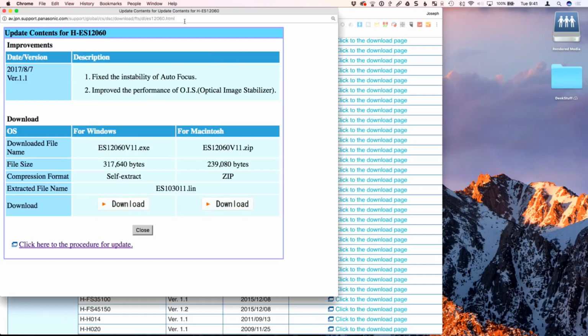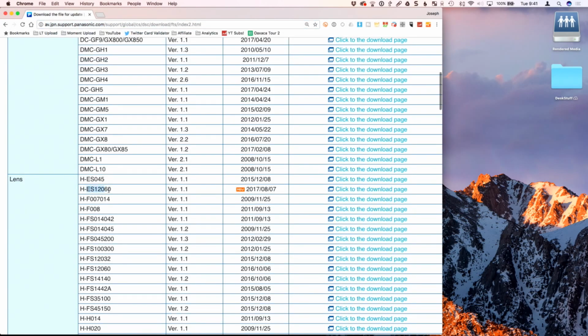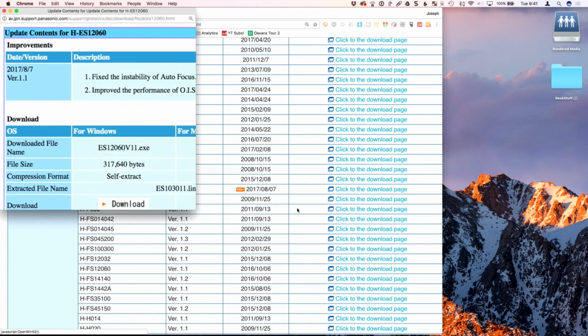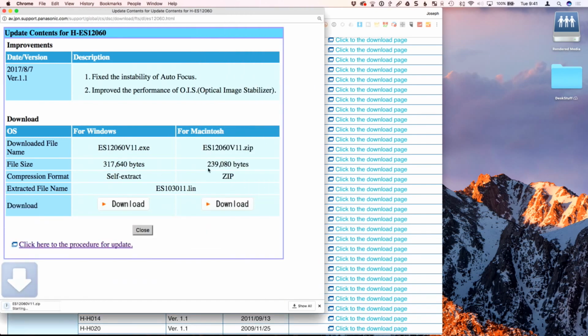Okay, so we're in here. Again, just to recap, we're on this support page for which you have a URL in the show notes. We're looking at the HES 12-60. That's the Leica lens. You see it says new right there, nice and easy. Click to go to the download page, and if you're on a Windows PC, you're going to download that. If you're on a Mac, you're going to click download here. It's a teeny tiny file, 240K. That's it. She's done.